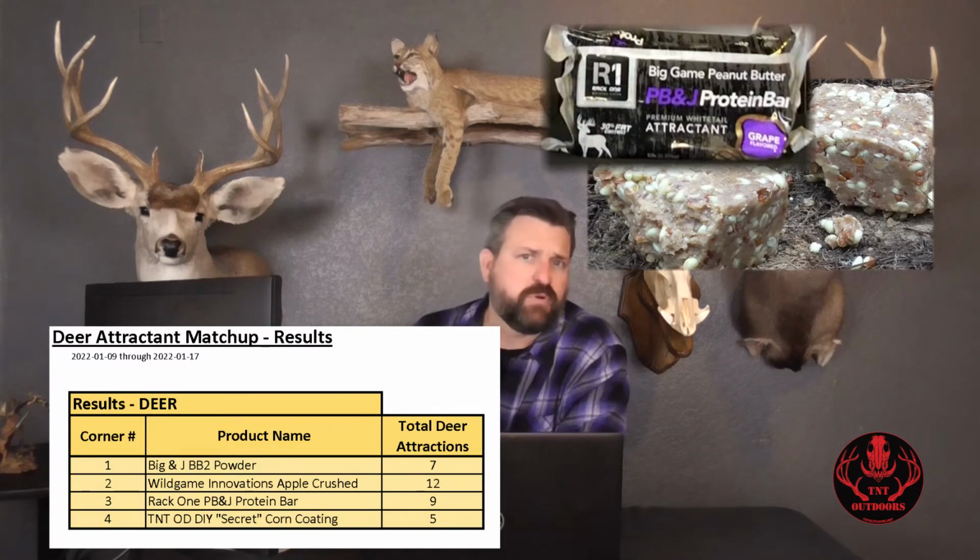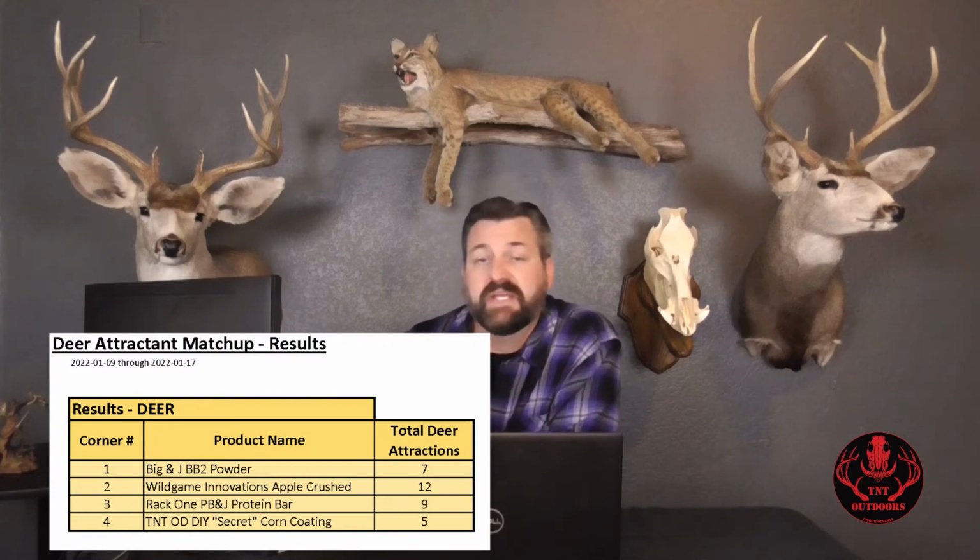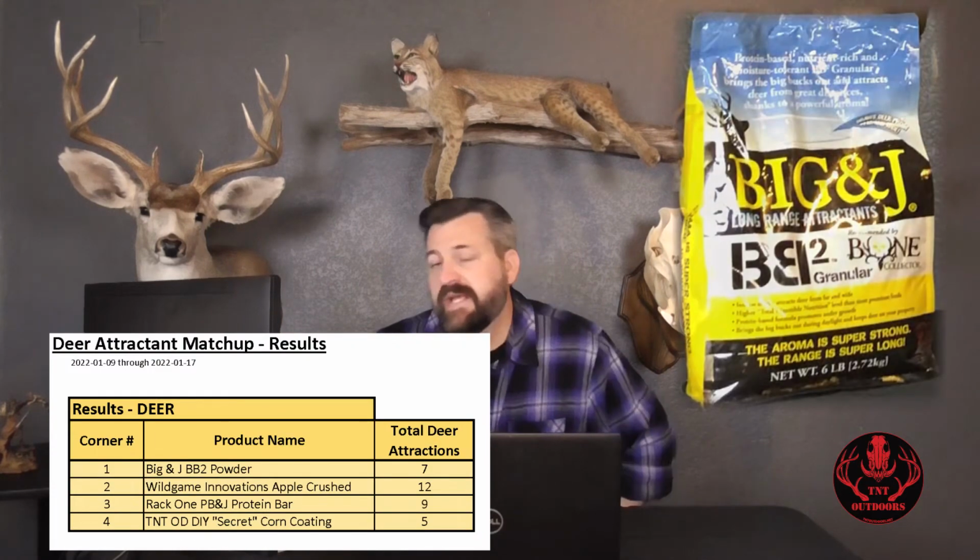And in the number 2 spot for successful deer attractions, I'm a little surprised, but it was actually the Rack 1 PB&J protein bar. Took the number 2 spot. Okay, pretty good. In the number 3 spot was the Big&J BB2 powder. And rounding off the number 4 spot was the TNT Outdoors Secret Recipe Special DIY Down and Dirty Corn and Grape Kool-Aid and Skittles drink mix.